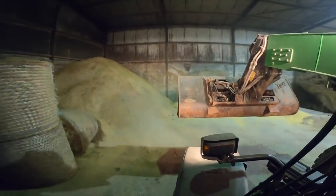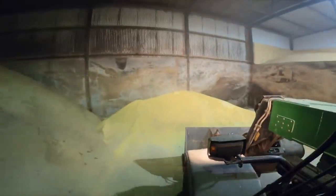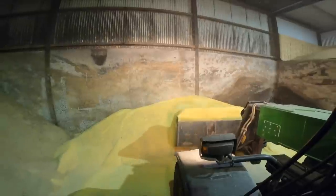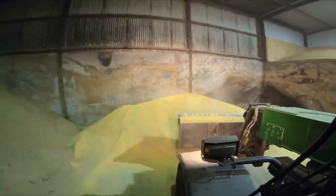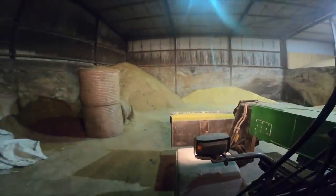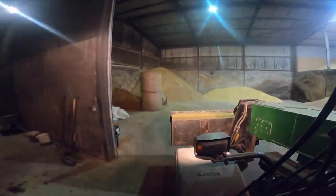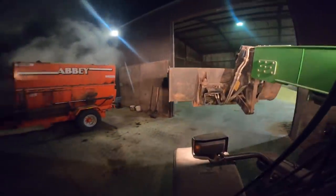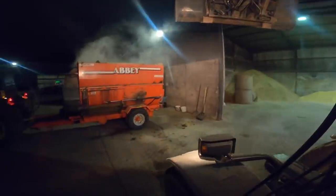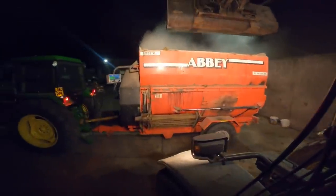So basically, I'm filling the meal into the feeder for a batch of heifers. We had 50 heifers grazing outside, and they were taken in today. They were starting to get a little bit low on grass. Ground conditions stayed fairly okay where they were grazing, and allowed us to leave them out long enough to get the ground eaten down.